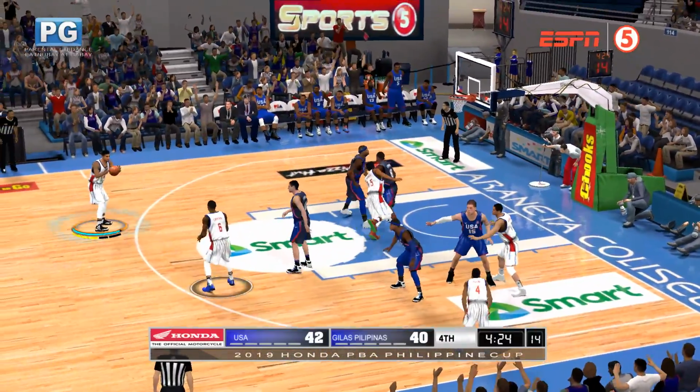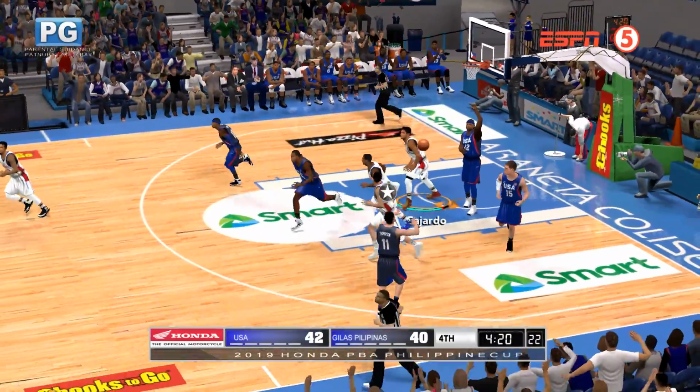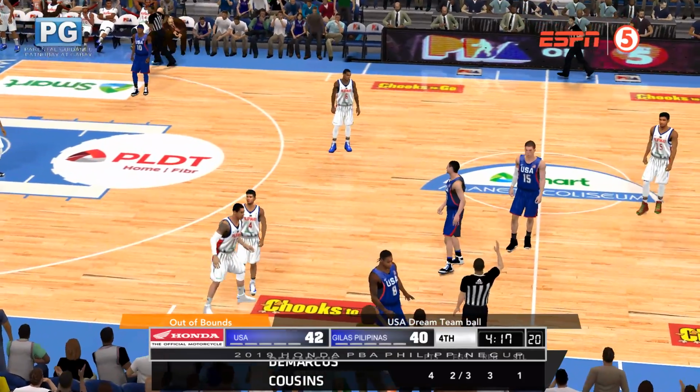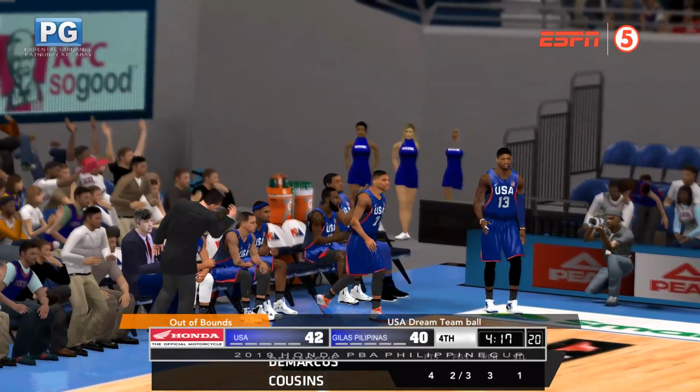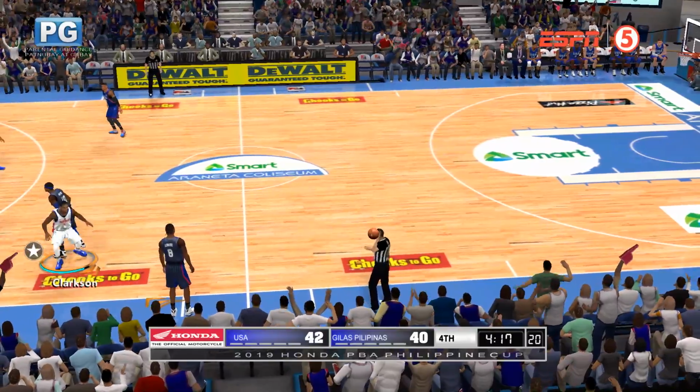Jordan against Thompson. Jordan the pass to Rosario. Trying to come right back with the 3 of his own, but it's no good. Deflected, and it's going to be out of bounds. And they retain possession. Paul George, he's checked in for Blake Griffin.